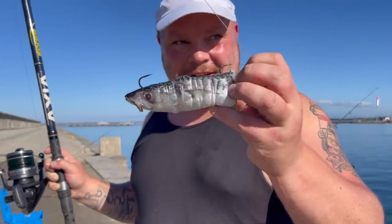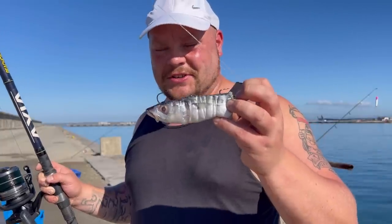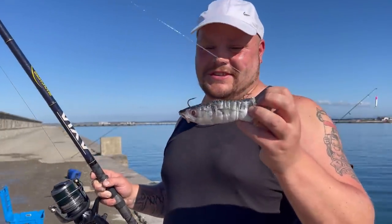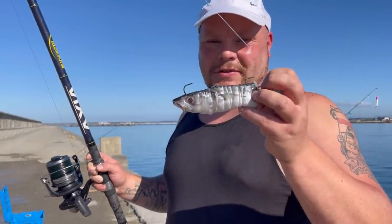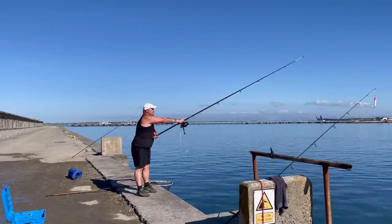That is a perfect bait. It's been out there a good 45 minutes, not even been touched, which is good that the crabs aren't touching it, to be fair, but come on, not even a crab or a dogfish out there. Right, we'll send this back out and we'll start float fishing, but it's not looking good, is it?